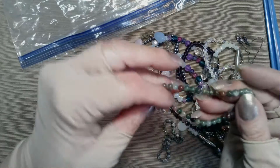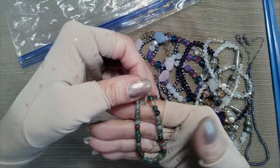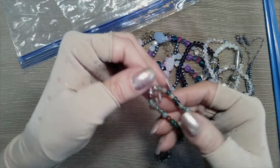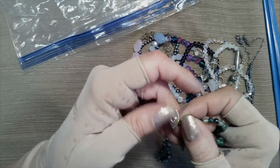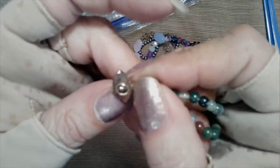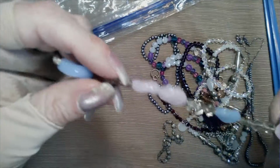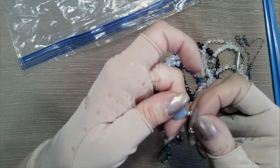This is a stretch bracelet with dyed agate green, and there's some kind of a reddish tone and a rose one, and it has a little charm on it that just has a dot, silver tone. I'm not familiar. That could be a tag, but I don't know. It could be just a charm. Here is another one, blue and pink, very pretty. I believe these are just glass.